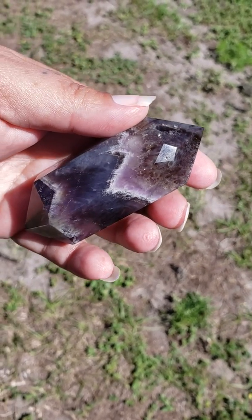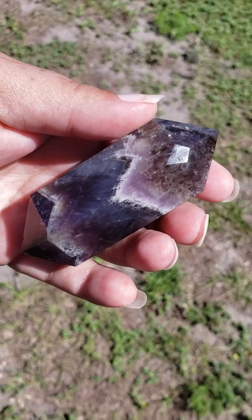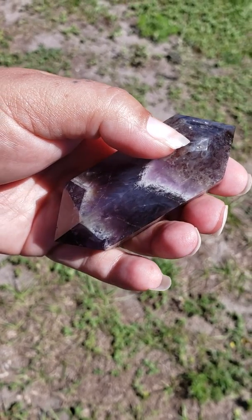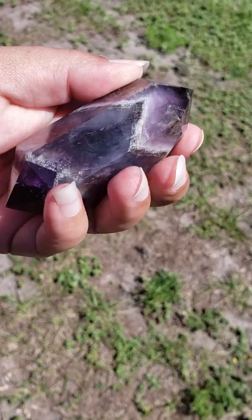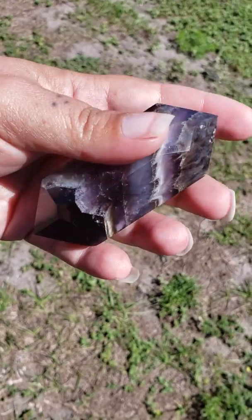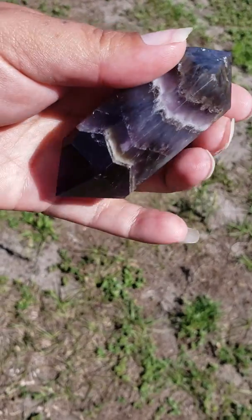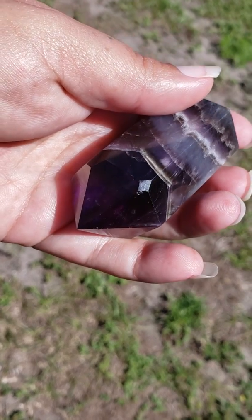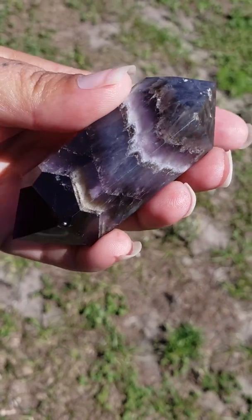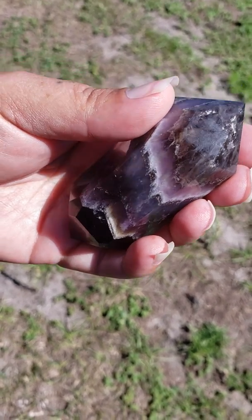And this is 128 grams. This is amethyst, quartz, and smoky quartz together in one crystal. And the first window is right here that I'd like to show you. The other windows, there's another one right there, that's the second window. Third window's right down in there. And the fourth window is very small compared to the other ones, and it's right there where my thumbnail is at. And this crystal is very healing, very balancing, grounding, spiritual, cleansing, and protective.